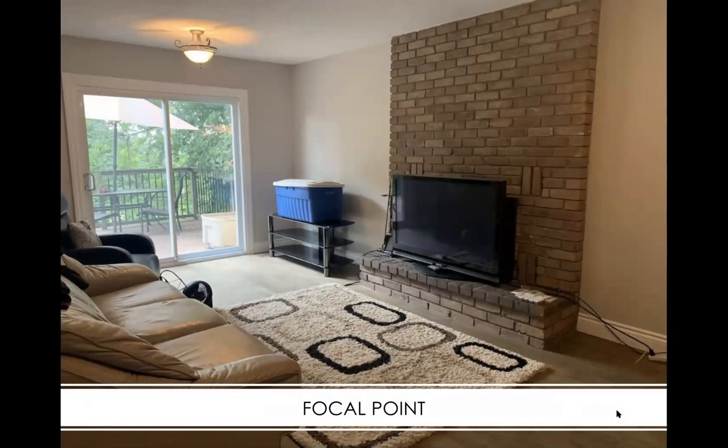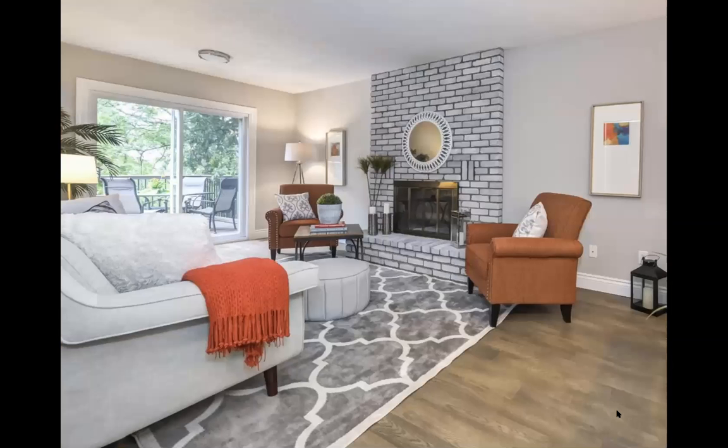And this one's about focal point. So this was the focal point of the room. TV in front of the fireplace insert worked for their daily living, not so much for sale. So we had them remove the TV, did some painting on that brick to brighten up that room, one light fixture upgrade, and brought in some furnishings to complement the room, with some pops of color, which is quite important.